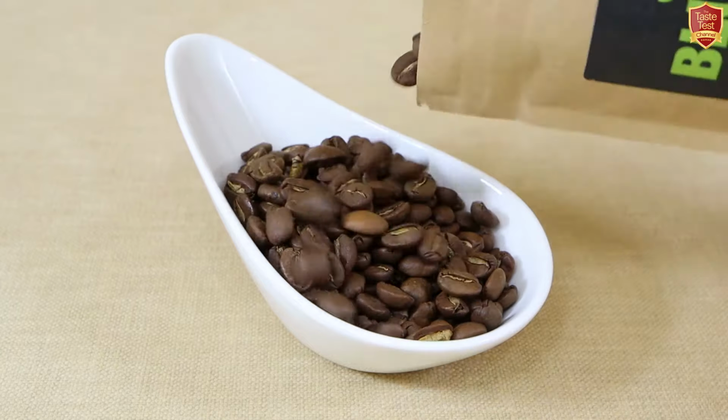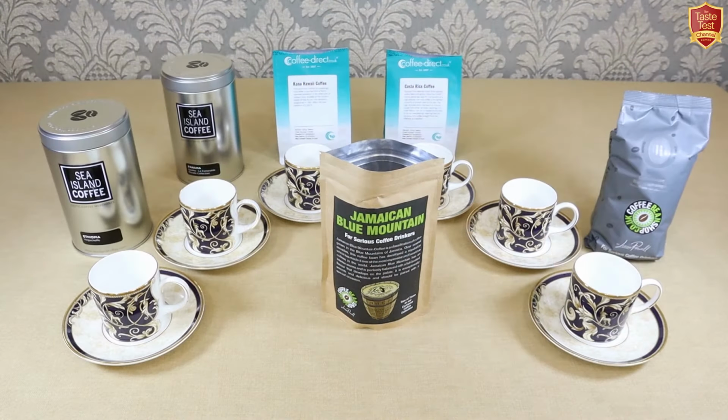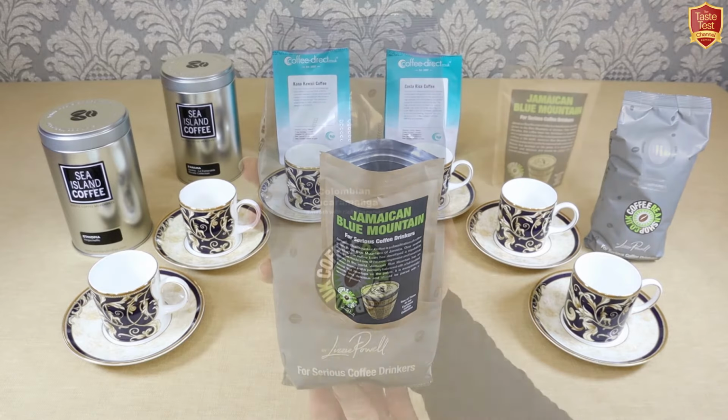And these ones are number one grade, from the famous Gold Cup Estate, the very highest of the Blue Mountain growers, so the best of the best. I bought these from coffeebeanshop.co.uk and can't wait to try them.